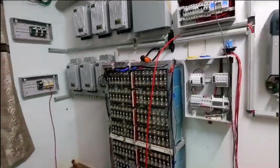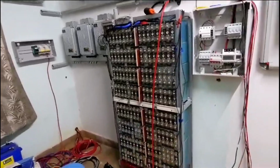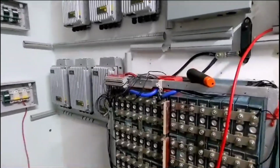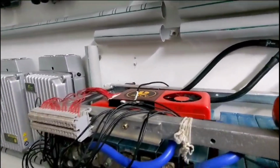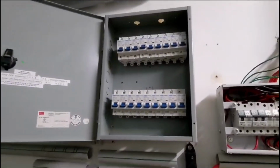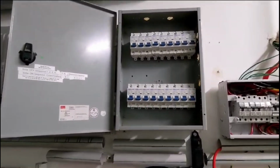And this is a 40 kilowatt hour lithium battery rack. We bought the batteries, we bought the cells, and then we assembled it ourselves. We are using a 500 amp Daly BMS for this, and this is our DC MCB box. This will control the current to the battery as well as inverters and charge controllers.